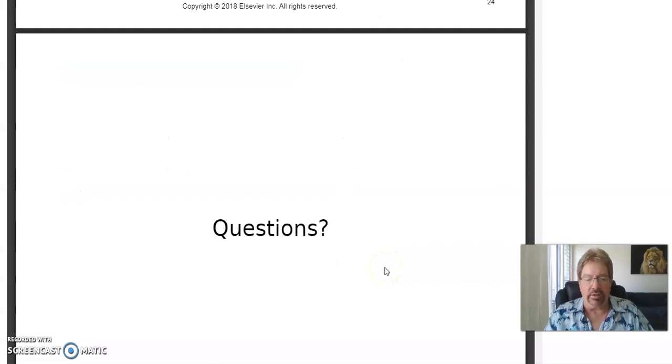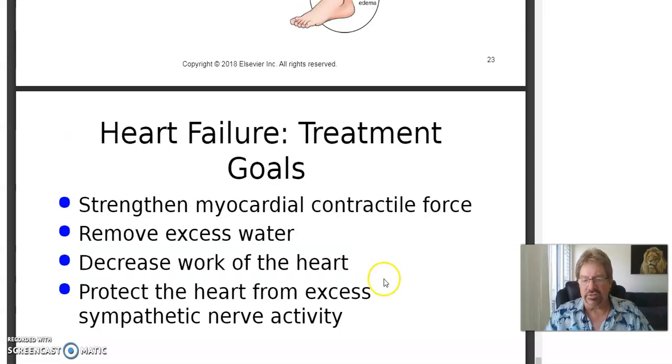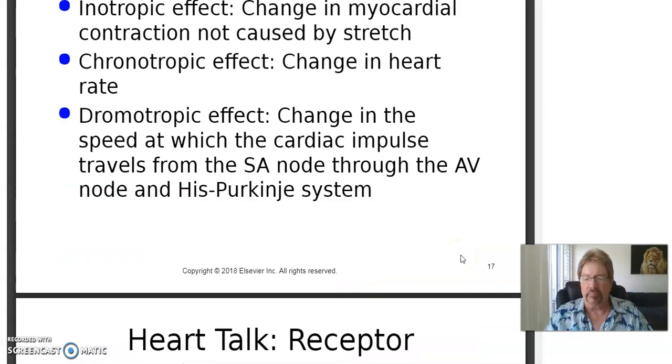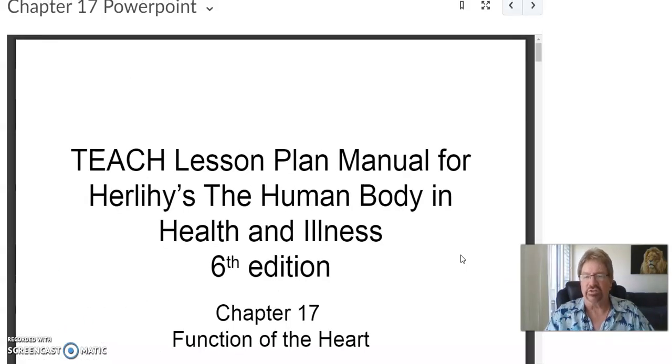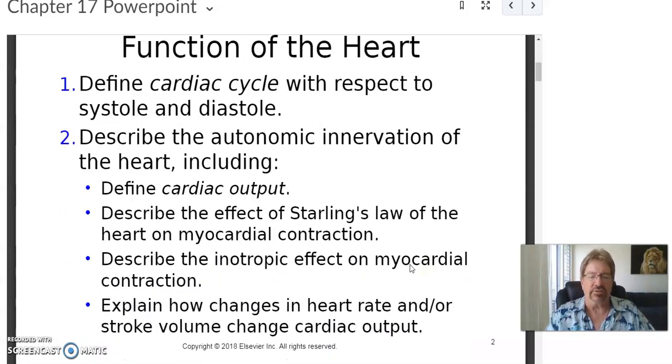All right, we made it. I'm so proud. I know, guys, this muscarinic and nicotinic and all that is a little difficult. Go over the basics of it, know enough to try to. Starling's law, that's pretty simple. If you stretch it, it springs back and it pumps more. Doesn't beat up. Yeah, I guess it does beat harder. Okay.